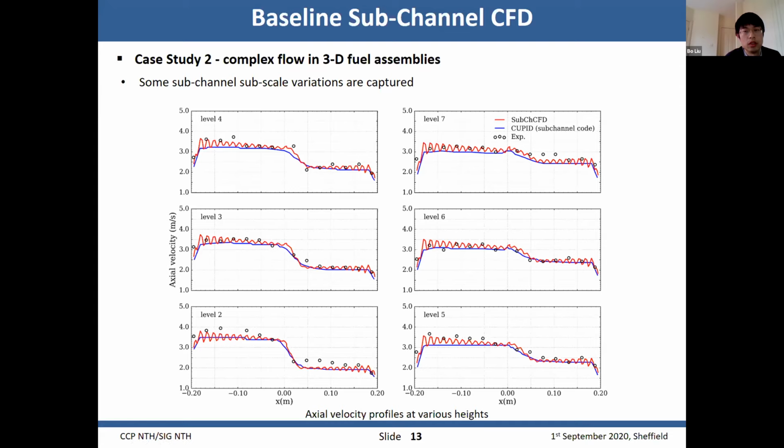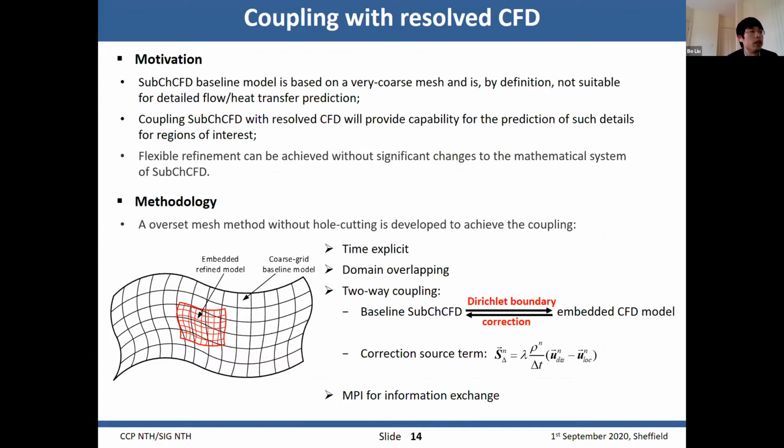And in this section, and the ones that follow, I will talk about some advanced functionality that was developed recently, aimed at expanding the range of application of the subchannel CFD. So because it is based on a unified CFD framework, subchannel CFD is by nature easily coupled with other CFD methods. So the motivation to couple it with resolved CFD has been summarized here.